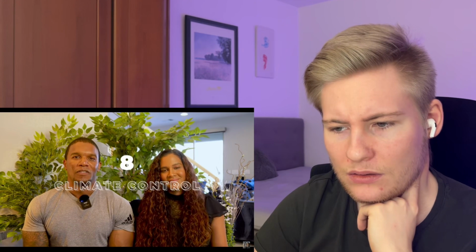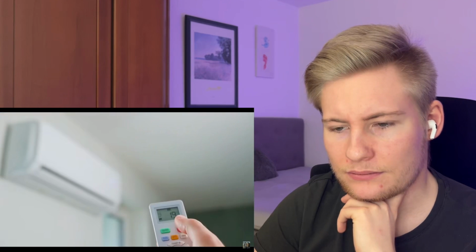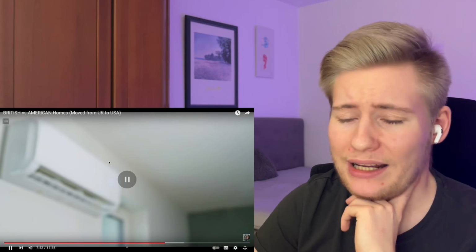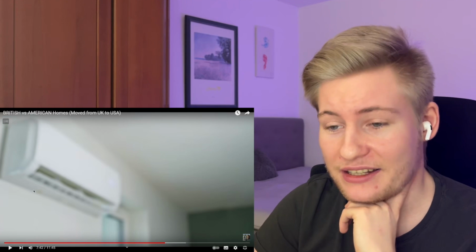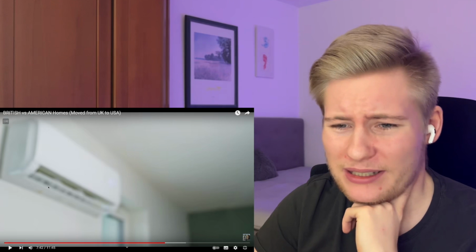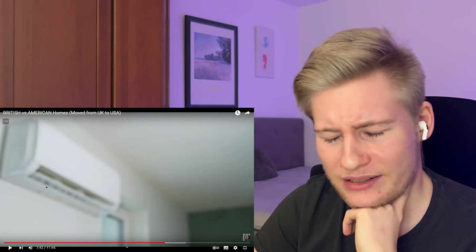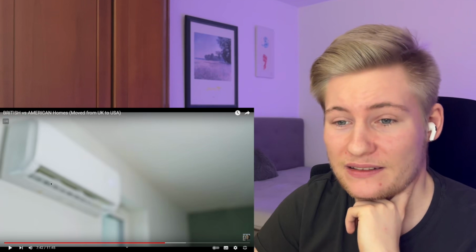Number 8, temperature control, and specifically temperature control rather than heating, because in the US, at least in the parts that we would choose to live, nearly every home has air conditioning. They are so great. ACs are so great. I have that in Thailand and in Bali, stuff like this. And to be honest, it's not bearable here in Germany in the summer. It's so not cool because we don't have AC.